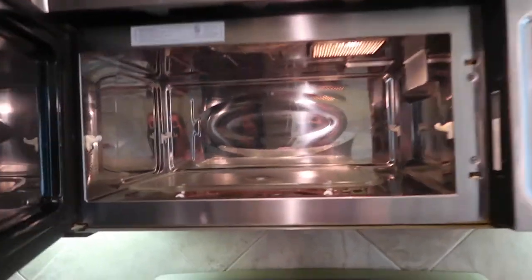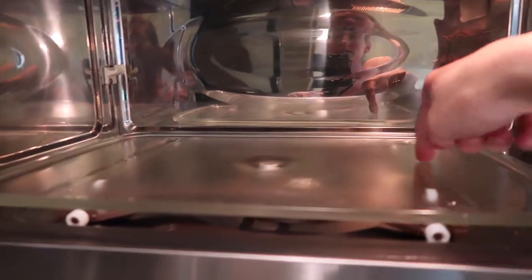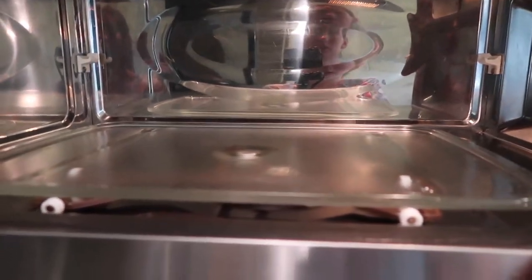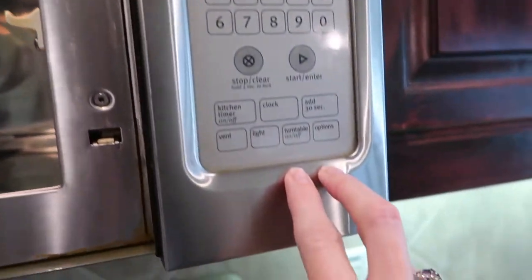It is Maytag and the plate is square, so it shifts in a square instead of round. I just thought that was the craziest thing. I mean, you could fit a lasagna in here with no issue. Let me see, maybe it's a convection microwave. I'll have to look into that. But guys, we just have so much space. It's awesome.